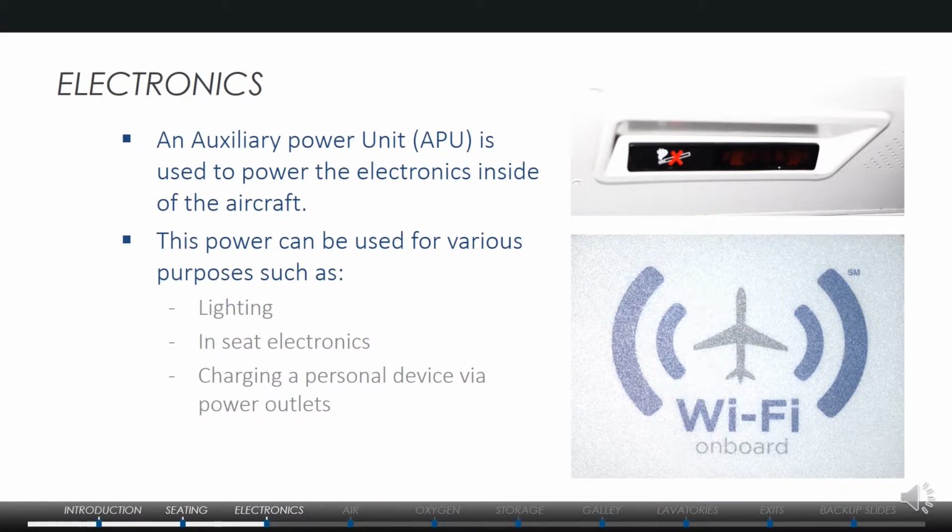Multiple onboard electronic systems are necessary to maintain a pleasurable flight for all passengers. An auxiliary power unit generates electrical energy to subsequently power electronics inside the aircraft. In terms of passenger equipment, this includes cabin lighting, in-seat electronics, and the possibility to charge personal devices via power outlets on newer aircraft, such as the Boeing 737-800.